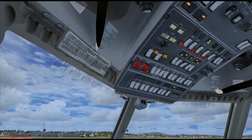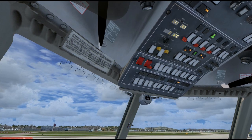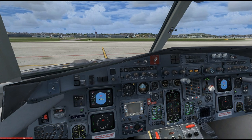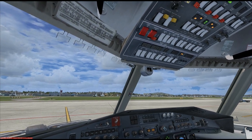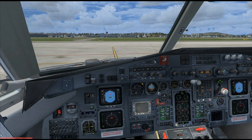Avionics switch on. TCAS system test okay. Beacon lights on as per command. No smoking sign. Switch on.